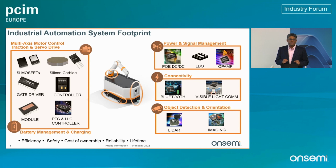So a lot of semiconductor companies right now are coming out with technology that's going to feature that low quiescent current. And then connectivity with Bluetooth and visible light communications. And then for object detection and orientation, LiDAR and imaging. That completes the whole loop. That completes pretty much the whole system footprint from an electronic standpoint.